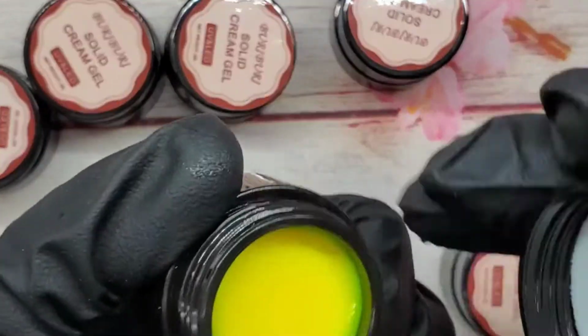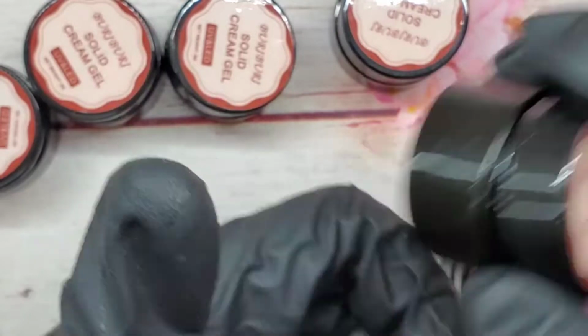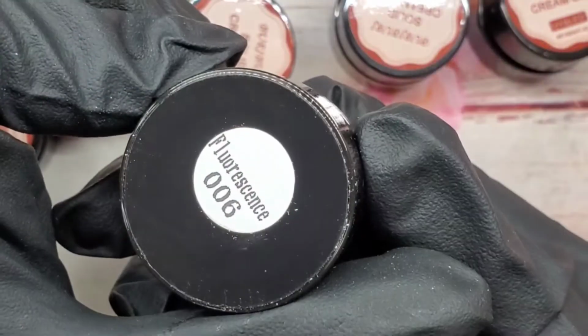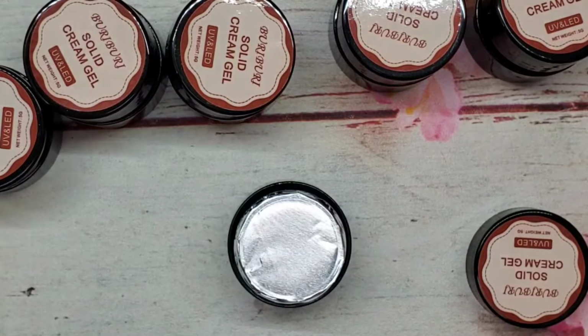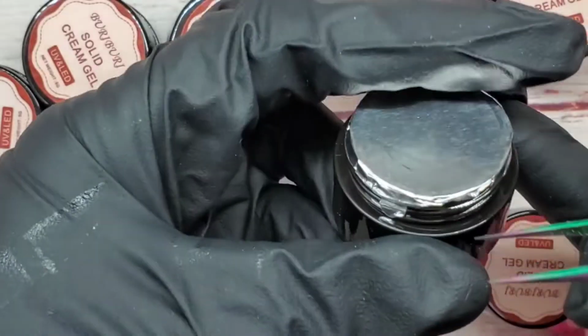So I did leave one sealed just so you can see what it looks like. And I believe it's this last one, number 6. So it does have that little tab on the side, and you can just pull it and pull the foil off. So we're going to go ahead and start swatching these, and then I'm going to come back.